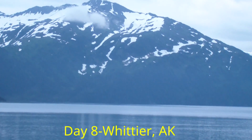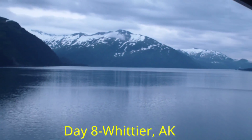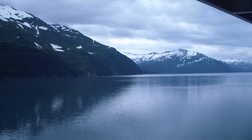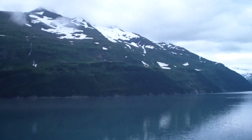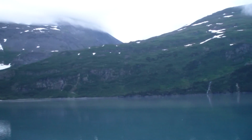We have arrived in Whittier. It's early in the morning, about 6:02. We're going to be boarding our train here in a little while and heading toward Denali National Park. Here's a view out our stateroom balcony just before we have to leave the ship.